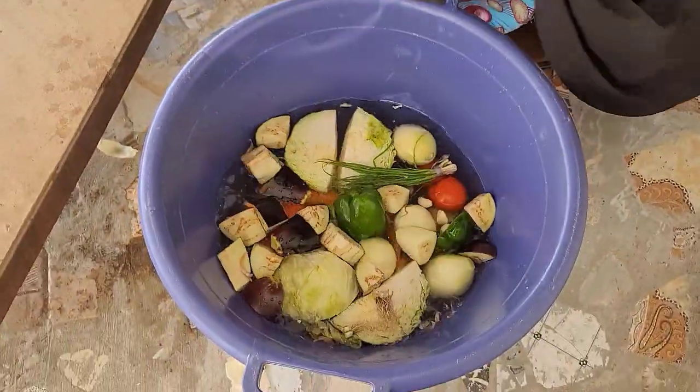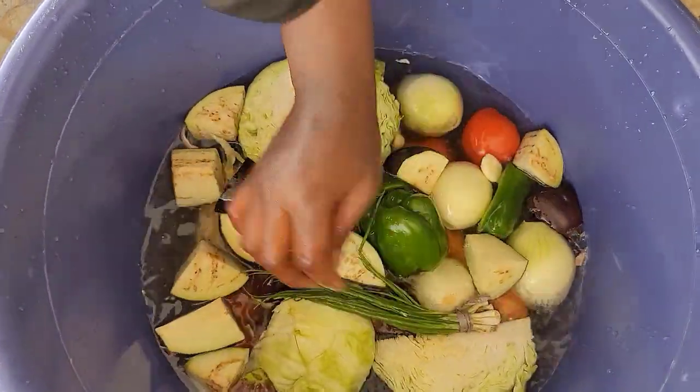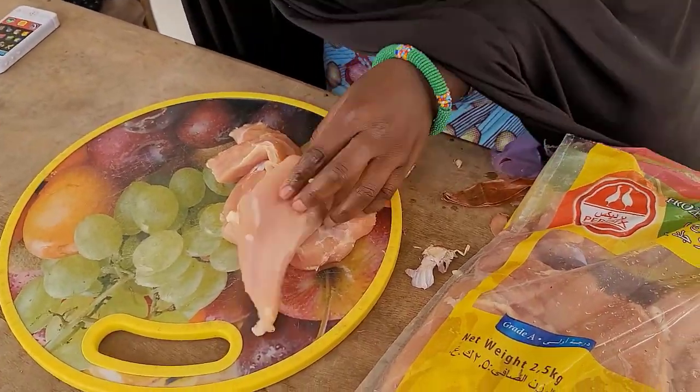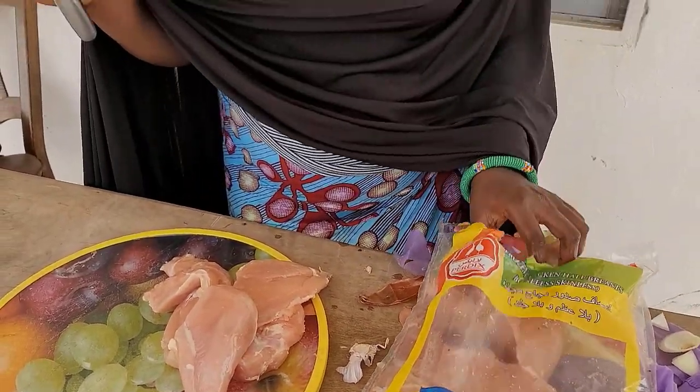Okay, here is just how she washes the vegetables. Yeah. In the bucket there. I should have warned you. I'm sorry, Vincent. Don't be rolling your eyes at me.